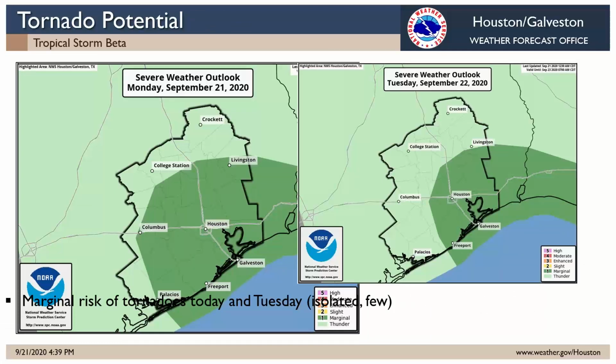And then last but not least, we could see a few tornadoes. We actually had one storm today that took on some rotation as it was approaching the eastern end of Galveston Island. But that kind of waned a bit. So, within those spiral bands, we can't rule out a tornado or two, both today and tomorrow in the dark green area here.